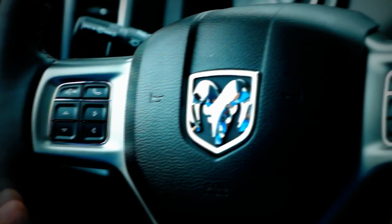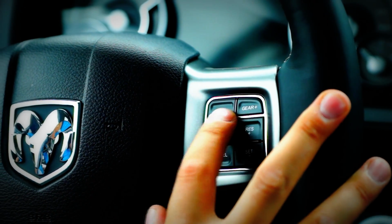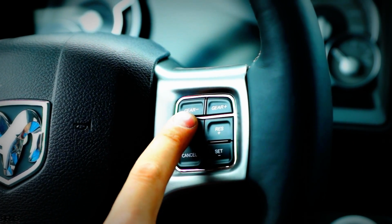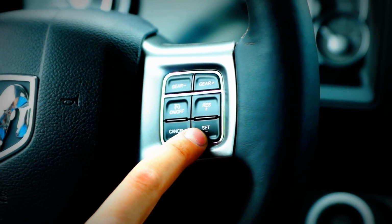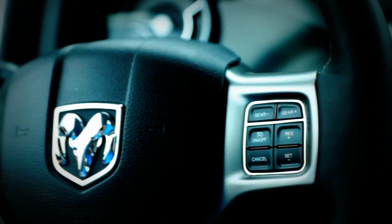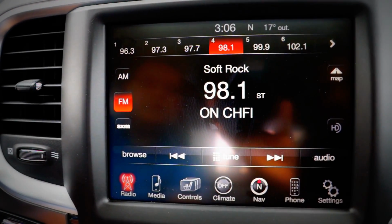Obviously, this is your horn. The ZF transmission obviously has a manual type transmission electronic shifter. The negative is to downshift, the positive is to upshift. Cruise control on, cancel. You can increase and decrease your speed settings, and it's all displayed through the 7-inch LCD monitor. The 8.4 Uconnect system has many options.